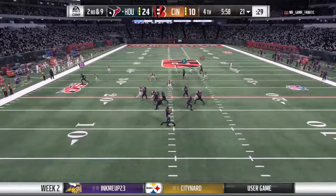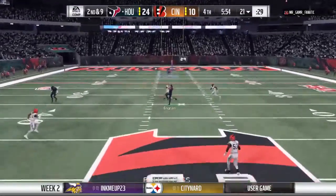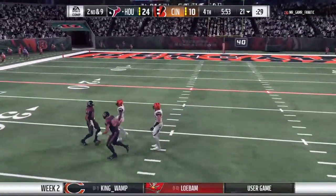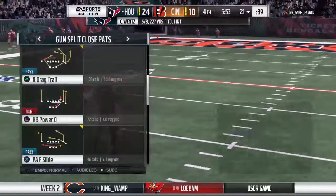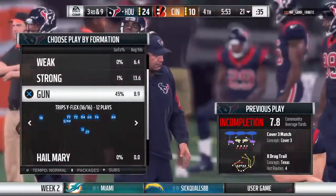Now Wentz throwing on second down. He's going to fire one deep, middle of the field. And incomplete there. A nice hit. Jars the ball free and brings up third down.